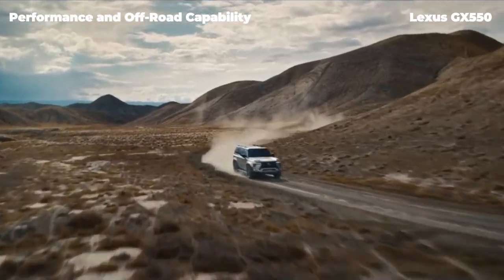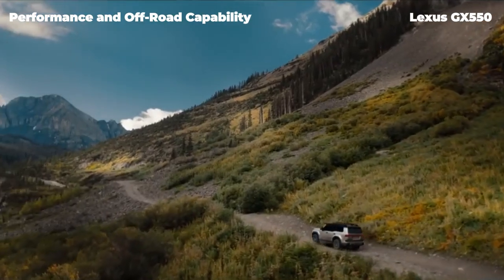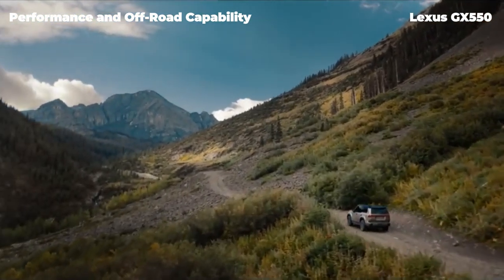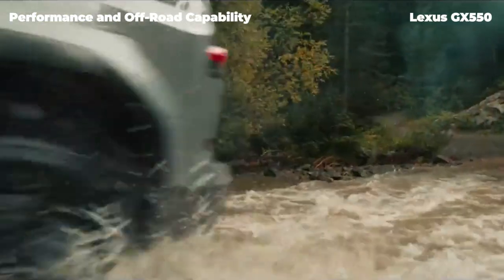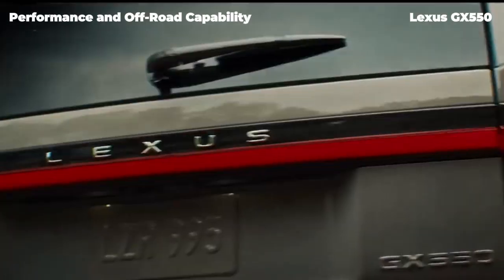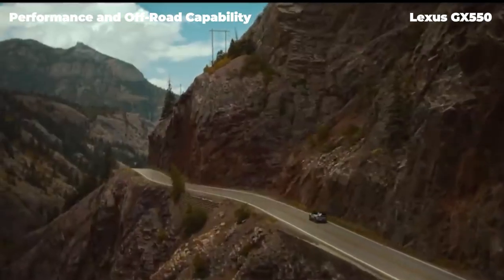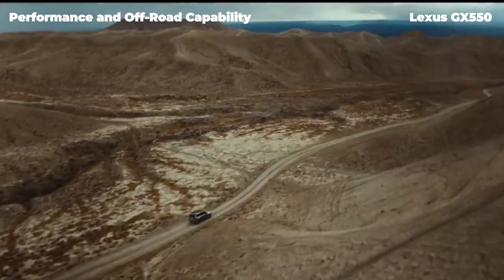But don't worry, the GX550 isn't just a one-trick pony. On the road, it feels punchy and responsive, with plenty of power for passing and merging. The ride is a bit stiff, especially with the larger wheel options, but that's to be expected from a body-on-frame off-road SUV like this. But the GX550 isn't just about brawn. It's also got plenty of brains and luxury.